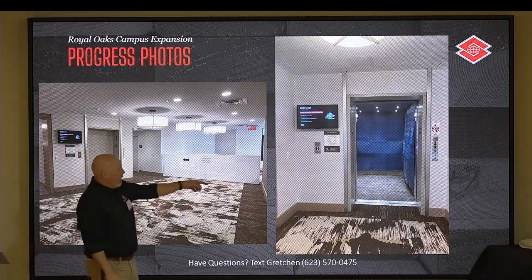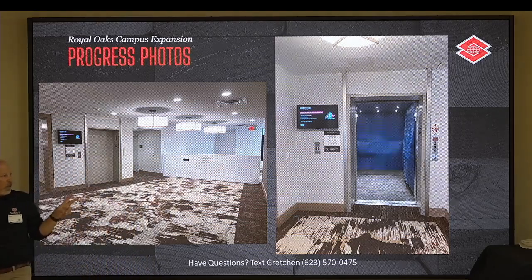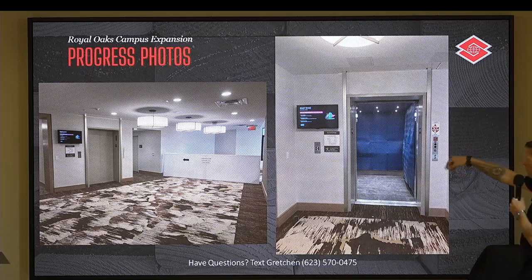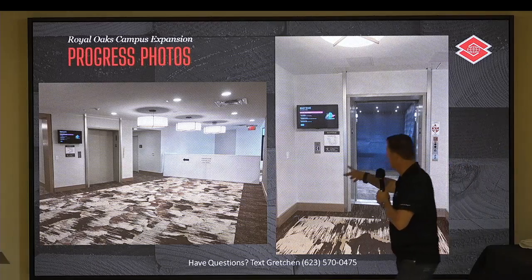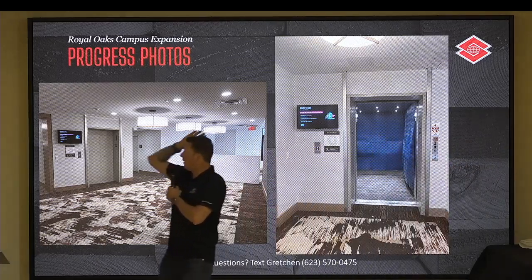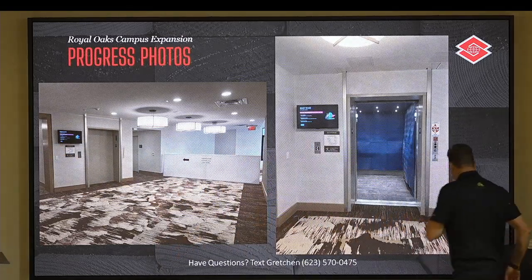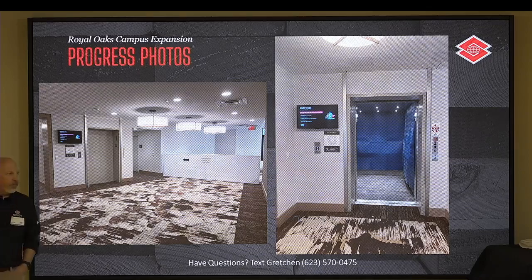We also have an elevator open. We have one of the two elevators open at this time. The other one is still closed off. The one on the left picture is the one that's closed off. We need to get the signage on that one. But this is the 5-stop one. This elevator is just further down this hallway here, and this goes all the way down to the basement, so it gets down to the garage, and it has the padding in there for everybody to start moving up into the building.